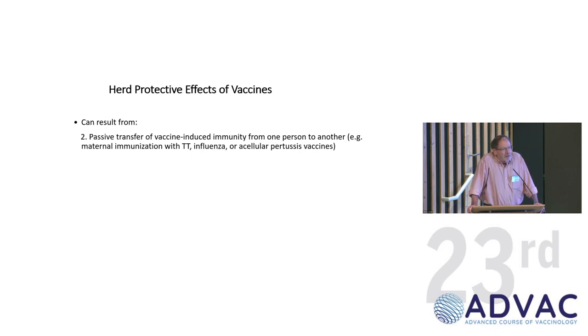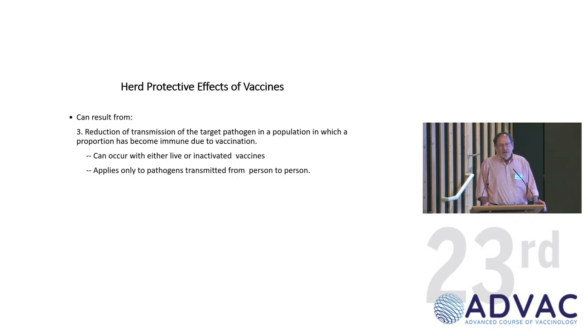Another mechanism is instances in which there is passive transfer of immunity vertically from mother to fetus across the placenta in the instance of maternal immunization. But by far the most common and important mechanism by which vaccines induce herd protection is by reducing horizontal transmission from person to person. This can occur either with live or with killed vaccines. The hepatitis A vaccine was a killed vaccine, not a live vaccine, in Queensland. But of course, it only applies to target pathogens that are transmitted from person to person.